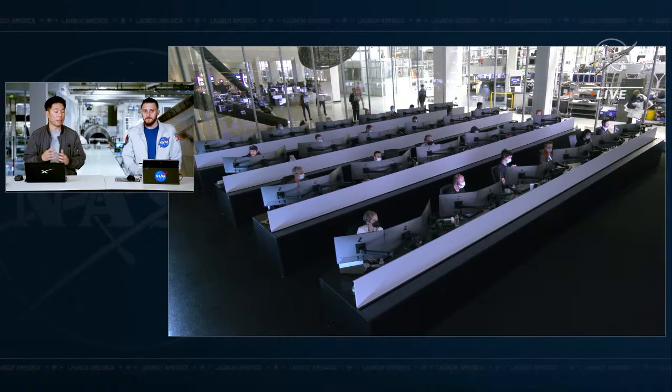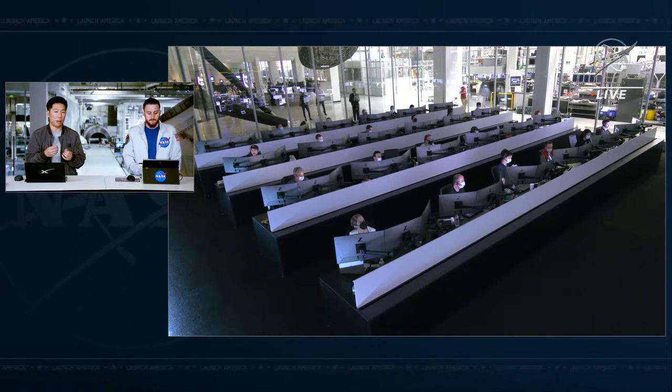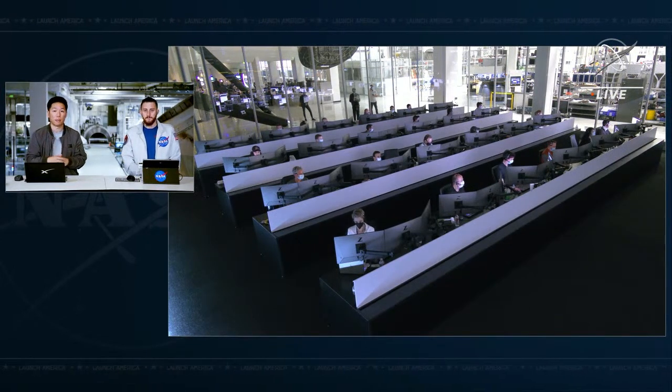The claw is essentially the umbilical that routes power to the Dragon capsule. It's connected as part of the trunk. So we'll disconnect that first, pop off the trunk, so to speak. And once that happens, the Dragon capsule is running exclusively on its own internal batteries. Right.